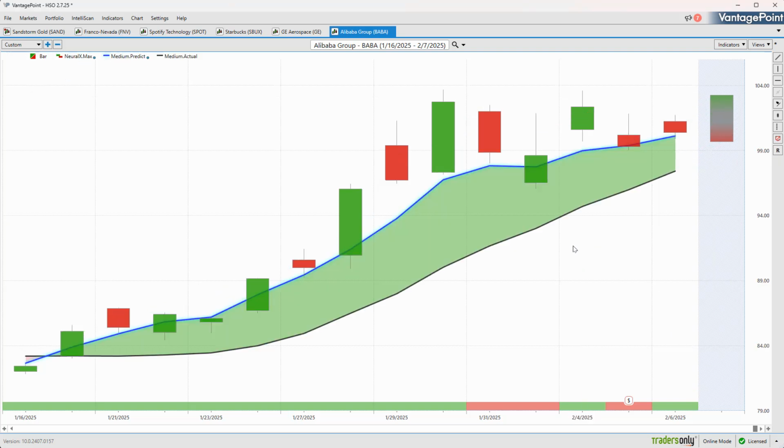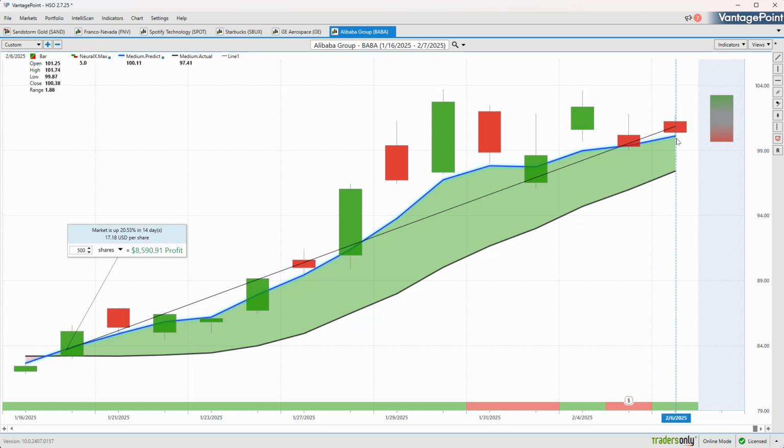So, a lot of these markets that we've seen are trending. Well, they're continuing those trends in agreement with the VantagePoint forecast here and offering some really nice trading opportunities. So you see BABA here up over 20% now just over the past 14 trading days. So again, really exciting opportunities, but of course you want to stay connected to whatever your strategy is, whether it be shorter term or long term, and then benefiting off of these predictive indicators provided via the technology here.